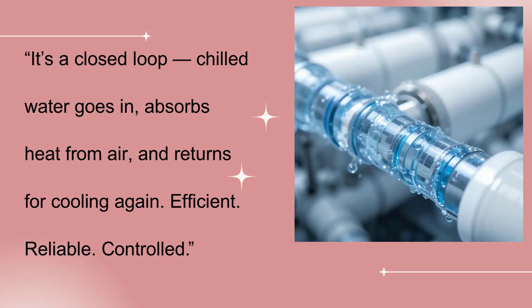It's a closed loop. Chilled water flows in, absorbs heat from the air, and heads back to the chiller to cool down again. Efficient. Reliable. Controlled. That's the beauty of the system.